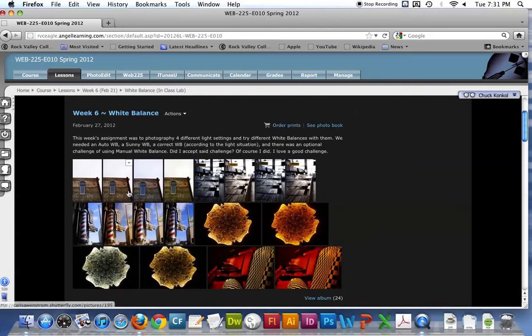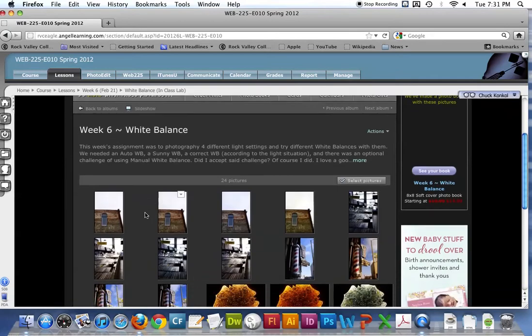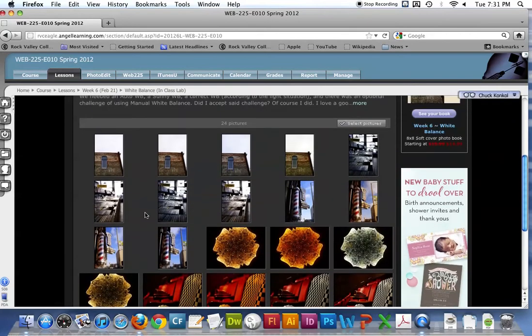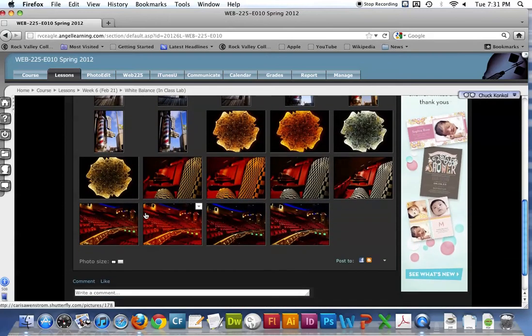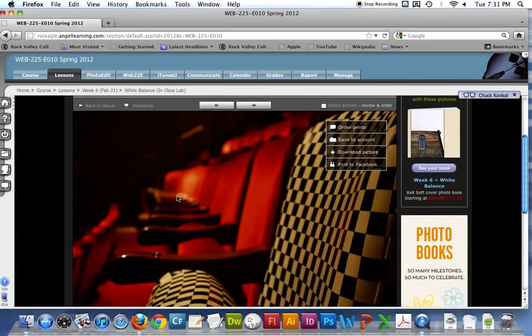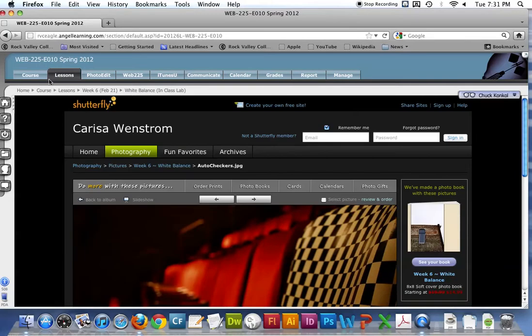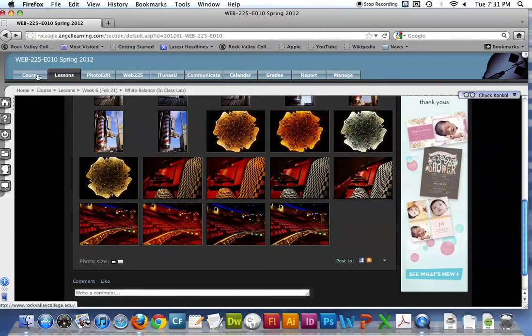Cool. Good. Actually, Shutterfly is actually not too bad. They allow you to do a download picture full image. Whose site is this? Yeah, it's actually pretty nice. I like that. Yeah, I like that. Looks good.